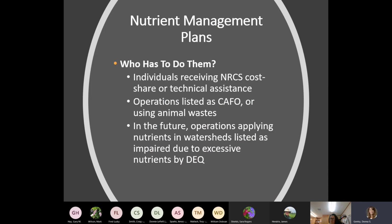Nutrient management plans, you may have heard of these before, but who has to do them? Individuals receiving NRCS cost share or technical assistance.